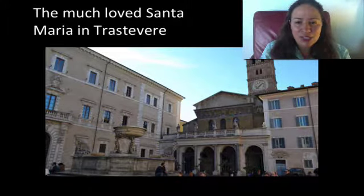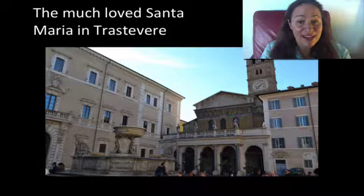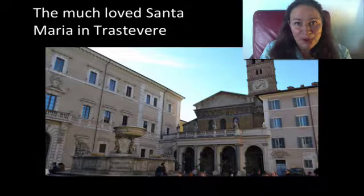So this is a much loved church and square. It's called Santa Maria in Trastevere, St. Mary in Trastevere. Trastevere is one of the areas that is most loved by Romans and tourists alike. It used to be lived in by foreigners. It's on the other side of the river in comparison to where the main city is, and it's still a big hit with foreigners today. If you go here at night, it'll be full of people in bars, pubs, restaurants, and if you've been to Rome, you've been here before for sure.